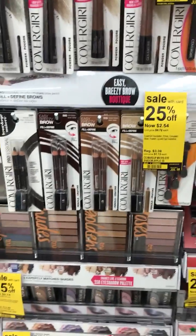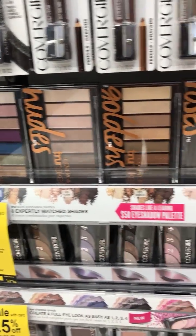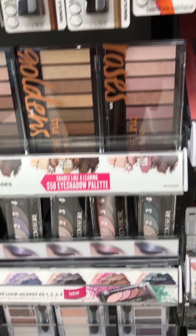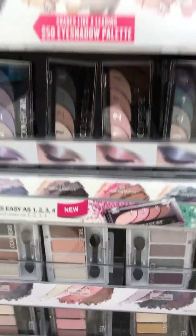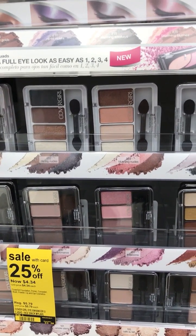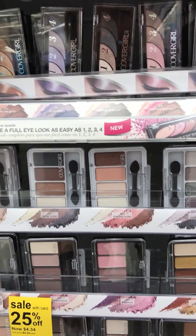Eyeshadow. Okay, so it really just depends on you. All the brands seem to be pretty similar to me. It's really just a matter of taste. Just the super cheap ones are not very good. So whatever you get, like CoverGirl or Maybelline, they're all just pretty good.